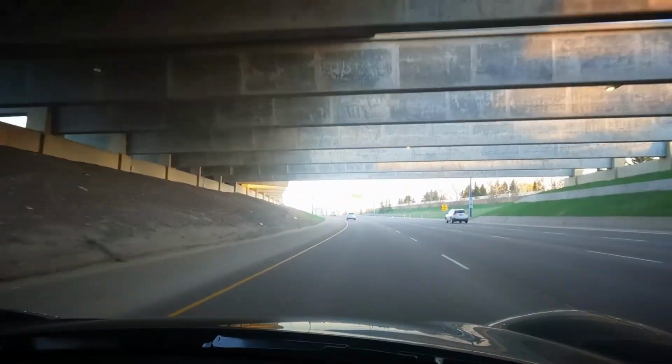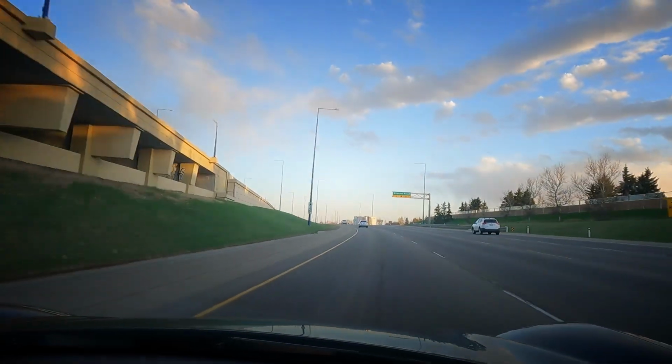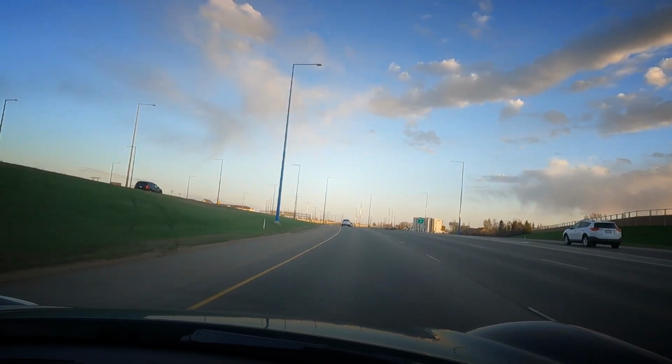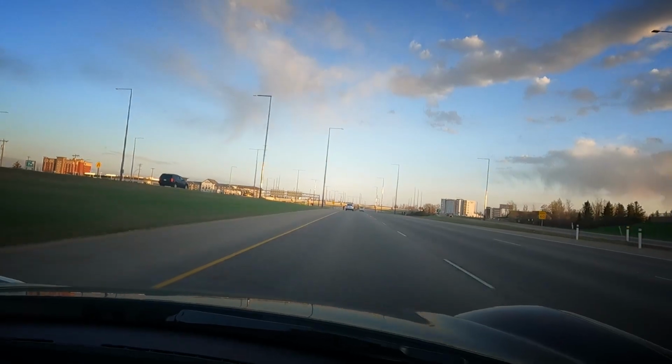Even the seats are stiffer than my 458, but they're still comfortable. I'm rather enjoying this. I don't know, can't speak highly enough about it.